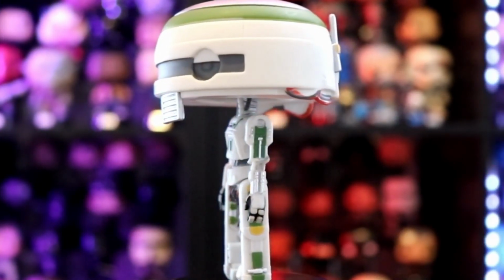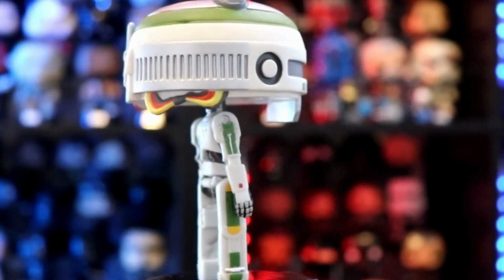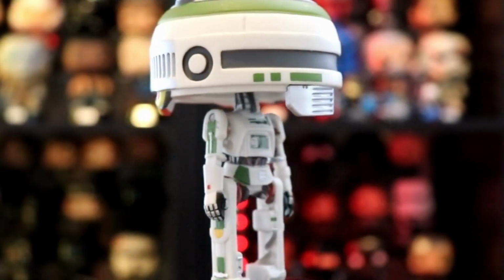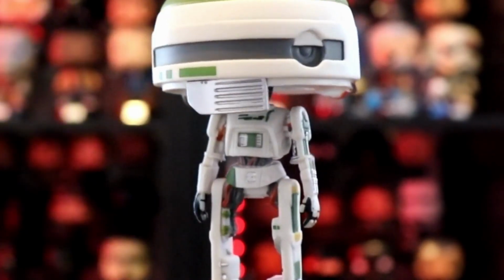But by far the greatest look on this pop is actually at its neck. We all know that the Star Wars pops come as a bobblehead, but they were able to have the wiring go up the neck as if it was part of the spring itself.